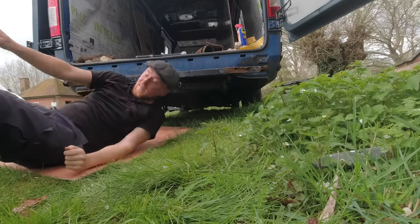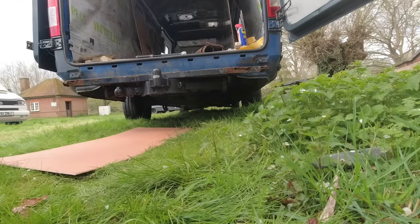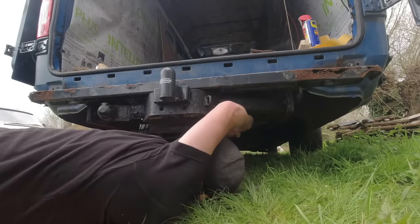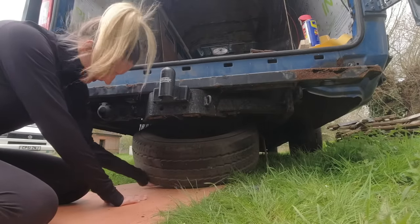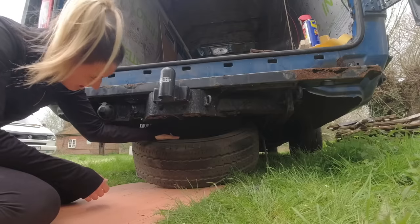Right, one thing that I never get. Safety goggles. Oh yeah. And half your van in my eyeball. Ow, my fingers crushed. You bastard. Right. You've not got another injury, have you?